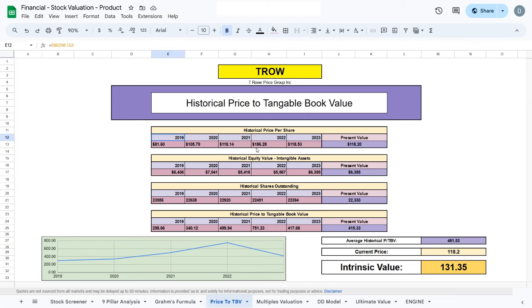So we will take the historical price per share, the historical equity value, negative intangible assets, and the historical shares outstanding, and calculate our historical price to tangible book value. We will then look at the present value, and using that, we'll get our intrinsic value to be sitting at $131.35, higher than the current trading price.